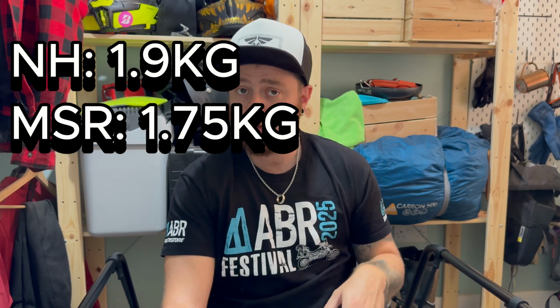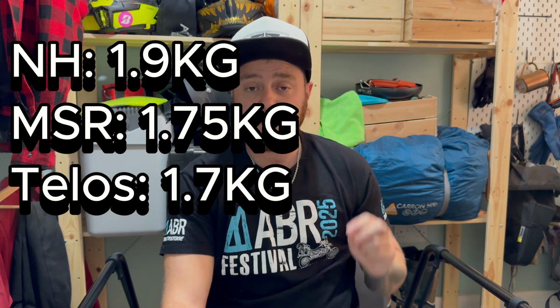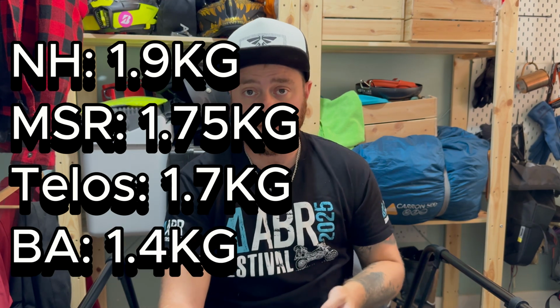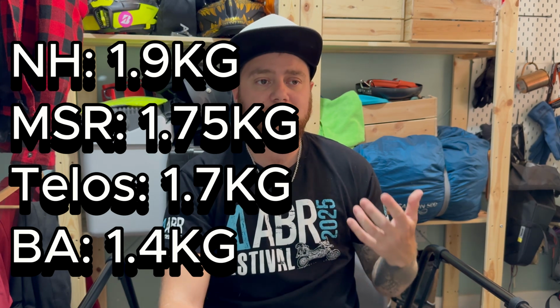So for my comparisons, I've got my little sheet of comparisons that I have researched, and this is all the research that I have done. Let's start with the weight of the tents. The Naturehike comes in at 1.9 kilograms, so pretty lightweight. The MSR Hubba Hubba comes in at 1.75 kilograms. The Summit Telos comes in at 1.7 kilograms. And then the Big Agnes Copper Spur, which is the lightest of the ones I've compared, comes in at 1.4 kilos. So yeah, the Big Agnes is the lightest.